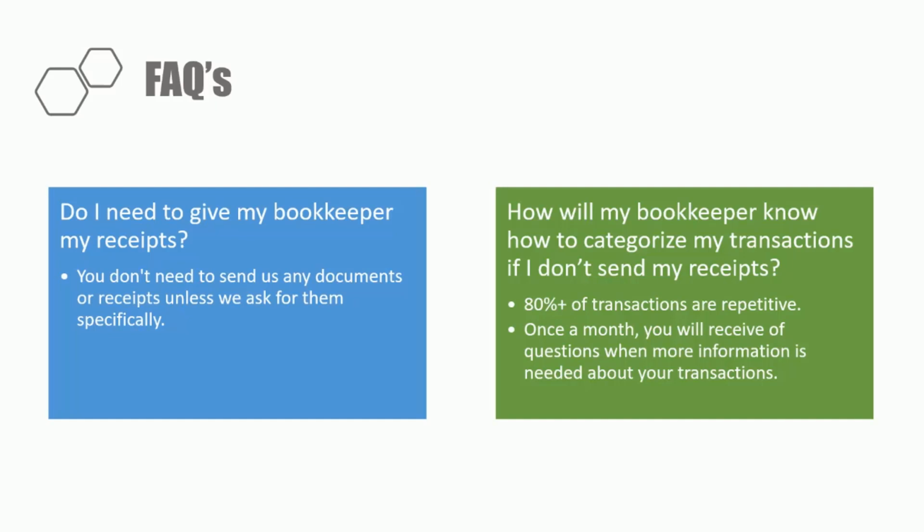Here in the US, you don't need to send your bookkeeper any documents or receipts. That bookkeeper perhaps may request them, but technically you don't have to send them. At least we don't request them at my company, Wasek. We don't request those from our clients.